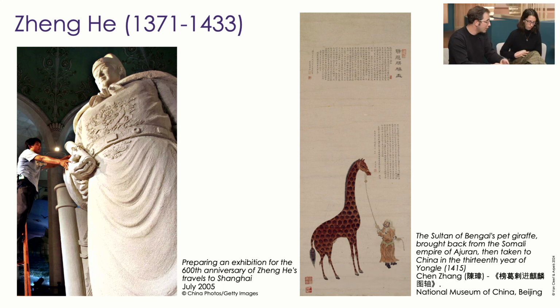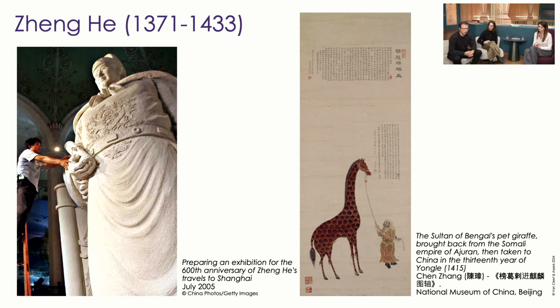And he was living in the very south part of China, so quite close to Burma actually. Progressively he made a name for himself by going to fight for Yongle. And during a very famous battle, he was given the name Zheng, and he became Zheng He progressively.